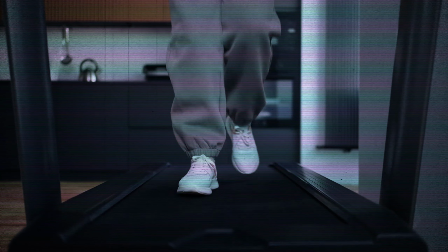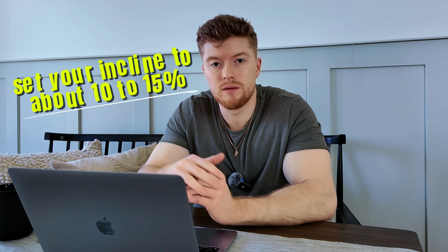But I do want to give you guys one cheat code secret for using the treadmill to its highest potential. First, you want to start with a warm-up to get your body in motion. Typically you're doing this on a flat plane, and you can go up to about 3 miles per hour. You're gonna do this for about 5 minutes and get your heart rate up to about 100 beats per minute. Then you're gonna transition to the workout phase. So we're gonna keep that 3 miles per hour, that zone 2 we talked about, but just set your incline to about 10 to 15%.